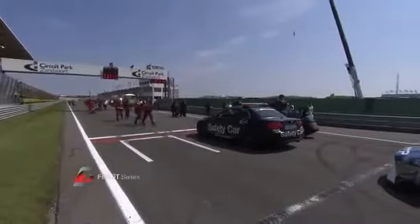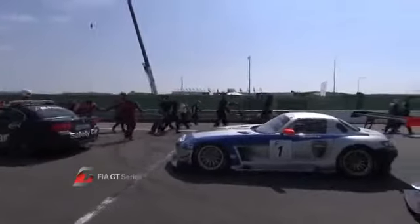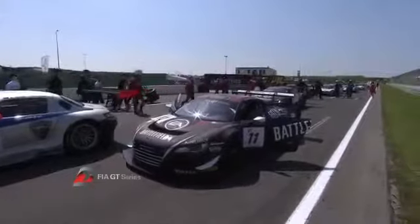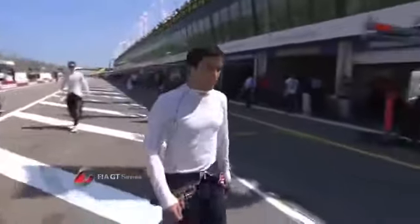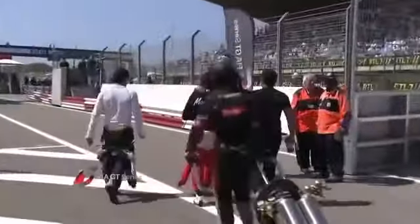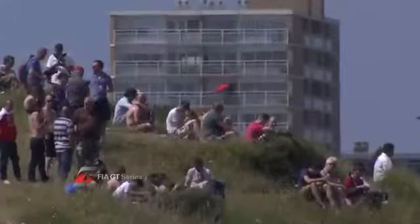So Carlos Vieira, not sure of exactly what's happened yet, as the mechanics all make their way onto the grid now. And they will look after the cars during this red flag period. And there you can see the teammates heading up as well. That's Alvaro Parent going up to chat to Sebastian Loeb, who's managed to make his way up into 12th place from the back of the grid. And it's been an impressive start from him. There's no doubt about that. Up into 12th place.